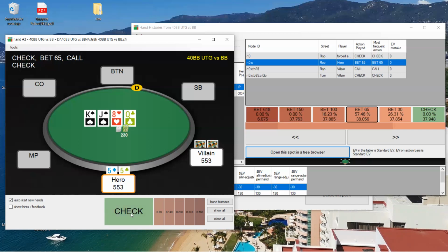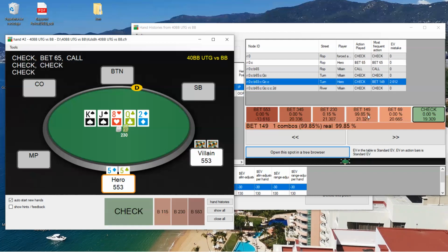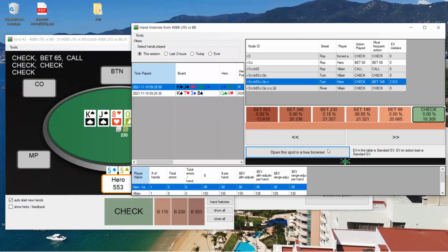Check. Okay. No, it's a bit big again. Holy shit, it's just pure. The turn card is so good for us. We have to bet. The queen is all about our range.